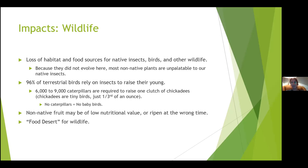So if there's not enough native plant for the caterpillar to eat, then there are not caterpillars, and then there are not birds, or chickadees. 96% of terrestrial birds rely on insects to raise their young, and insects rely on native plants.